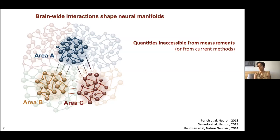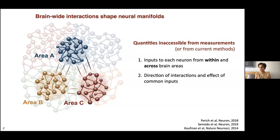There are a couple of quantities that are inaccessible from measurements or from current methods. And that's, as I told you, inputs to each neuron from within and across brain areas. So just by looking at recordings from area A, will I be able to tell how much of that activity resulted from interactions within A and how much came from indirect interactions of area A with area B and area C? The directionality of these interactions and the effect of common inputs.